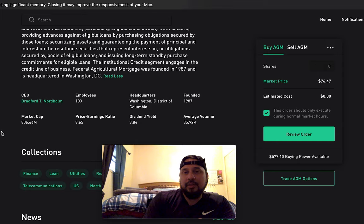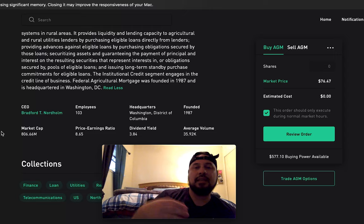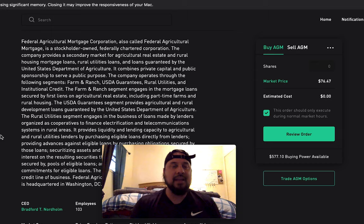I bought it as a REIT because the way it's laid out, it's all dealing with pretty much real estate. So that's how I categorize it in my REIT. But if it doesn't pay out like real estate, monthly, then I'll categorize it more as finance. So I'll group it into my finance sector.